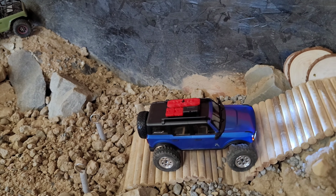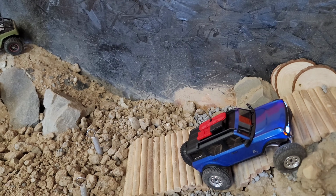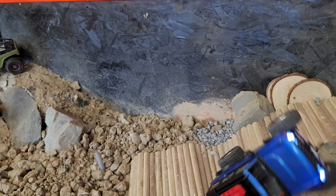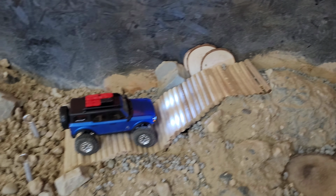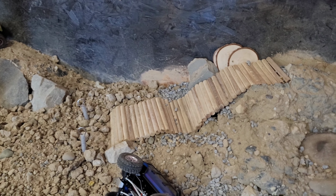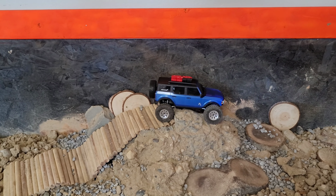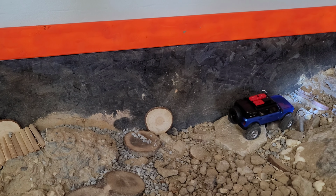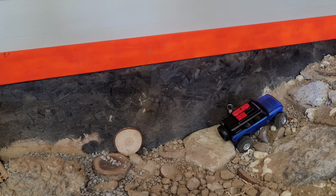Ta-da. Let's see if I can make it up this time. Oh man, now here's another reverse penalty. Oh, I'm totally effed. Stupid back tire. This is not boding very well for the Bronco. Maybe a little speed. Nope, definitely not going to make it. Crap. There we go. I hit it. Dang it. Good thing we're not comping.